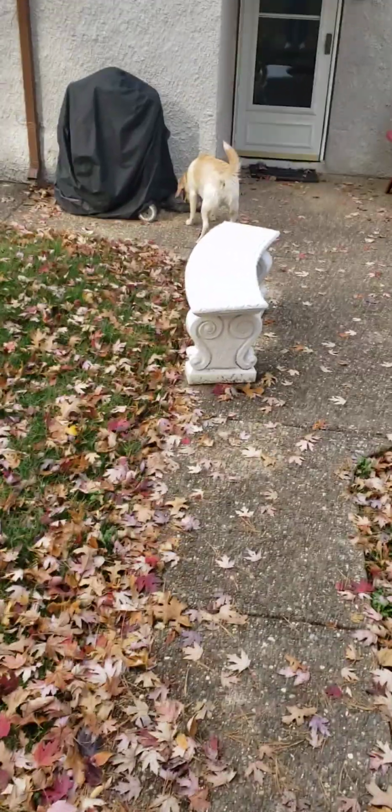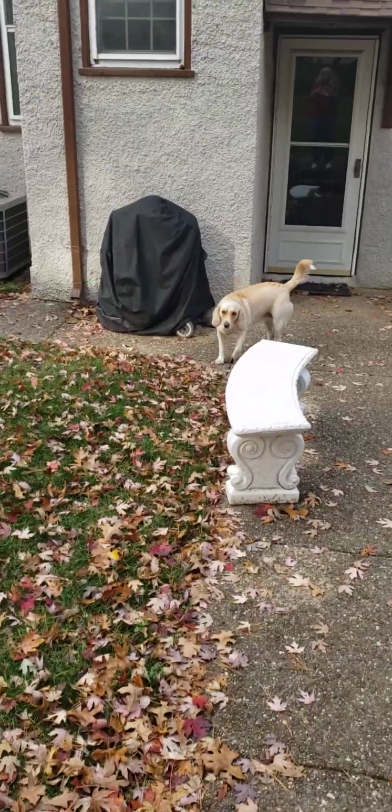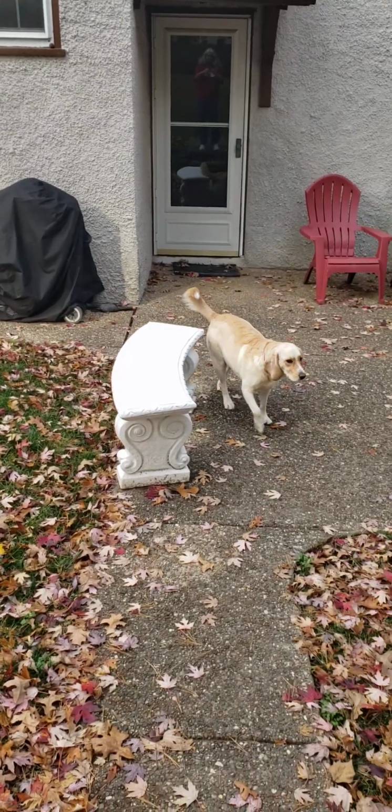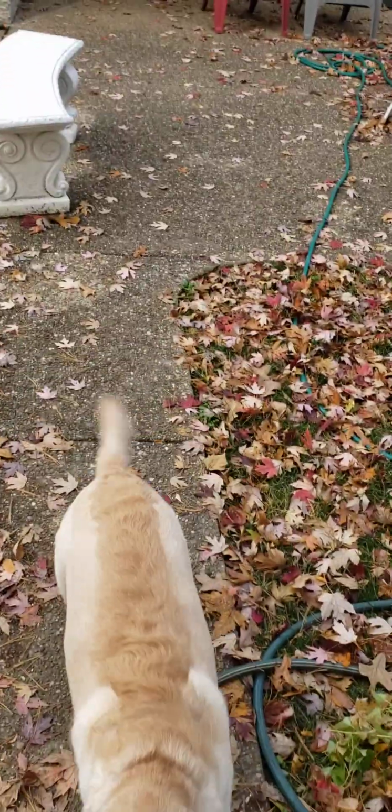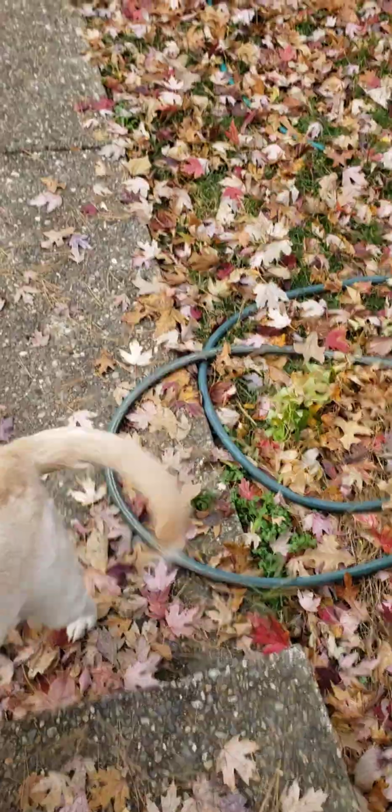Bella, what are you doing? Hi, big girl. Sit. You're not going to sit. I'm going to come in. Let's go in the house.